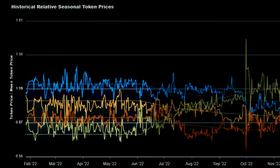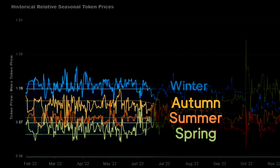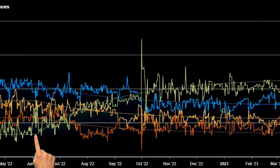During the first 9 months of the project, spring was the cheapest token, followed by summer, autumn, and winter was the most expensive. In June 2022, the rate of supply of the spring tokens was cut in half. The new scarcity in the token's supply put upward pressure on its price relative to the other 3 tokens. And 5 months later, spring was the most expensive of the 4 tokens, and summer the cheapest.